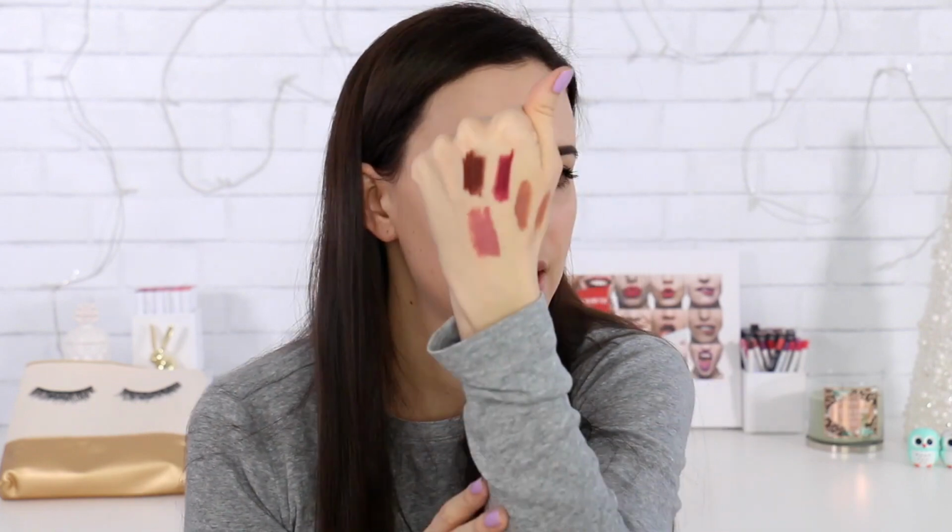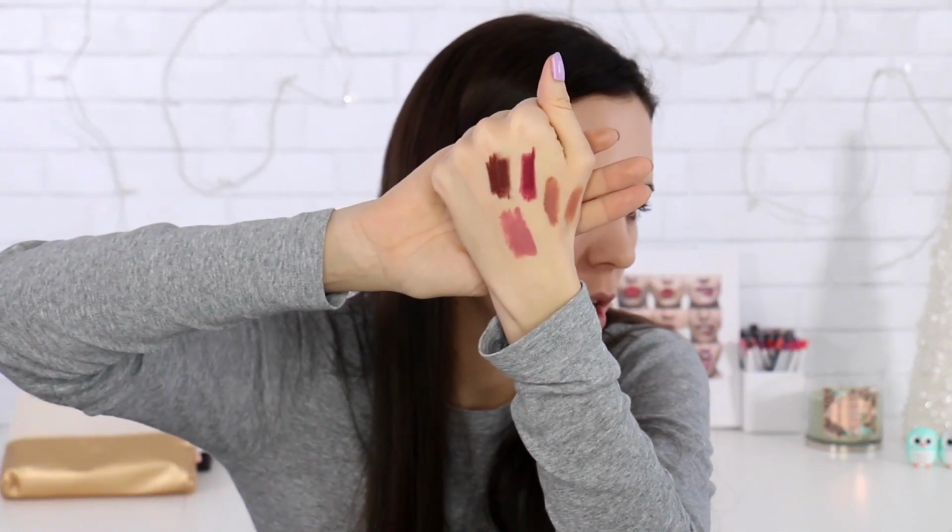Just realized I didn't swatch the Eastend Snob color, which I have such a hard time finding the perfect nude pink lip liner, because I feel like they're always too dark or they're too orangey, and this one is such a gorgeous mauve color. Like, I really, really love it.